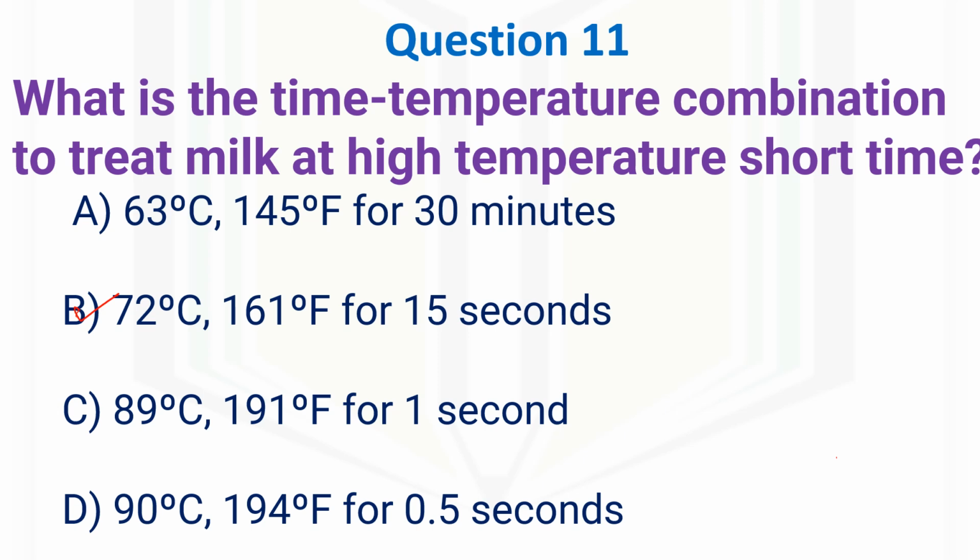So at this temperature, the sensory properties like the flavors and the nutritional quality like some of the vitamins are still retained, and this method is also called flash pasteurization. The short form of this is HTST.